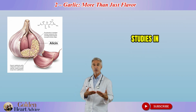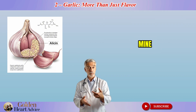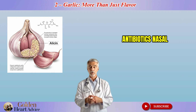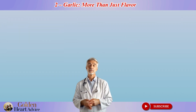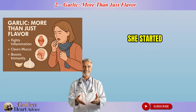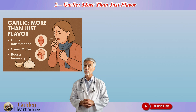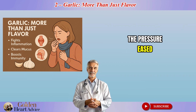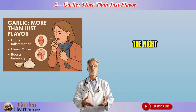And it's not just studies in a lab. I've seen it help real people. A close friend of mine had struggled with sinus infections for years. Antibiotics, nasal sprays, nothing gave her lasting relief. One day, she started using a warm garlic compress on her face. Within days, her breathing cleared up. The pressure eased. And for the first time in a long time, she could sleep through the night without waking from congestion.